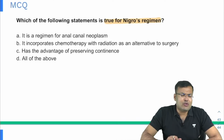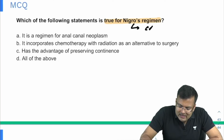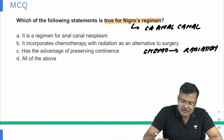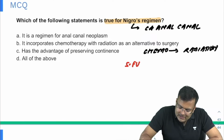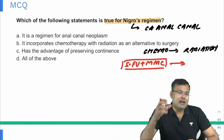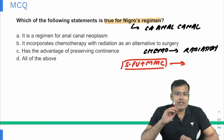So you know Nigro regimen, yes, it is for carcinoma anal canal. And what we give in Nigro regimen, this is chemoradiation. So first chemo followed by radiation. And for chemotherapy, what is the agent which we give? We give 5-fluorouracil plus mitomycin C. So first we give chemotherapy followed by radiation, and you can't believe, after Nigro regimen majority of tumors disappear, so there is no need for surgery.